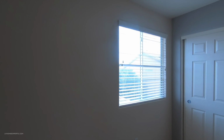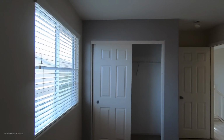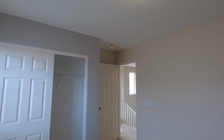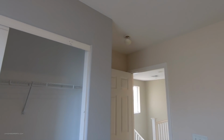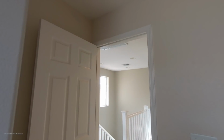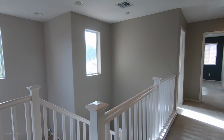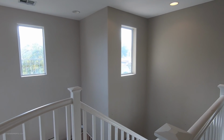HOAs are only $48 a month, guys. $48 a month. Looks like you need some brand new smoke detectors. Another thing, if you buy a home, you might want to just change out all your smoke detectors. Check the batteries every 6 months.